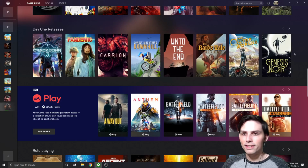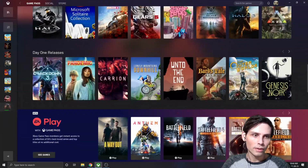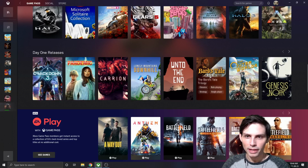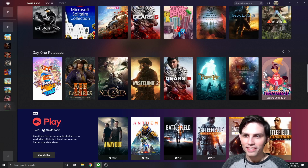Day 1 releases. This is the main one that I feel really needs to be updated more, because Sable came out on day 1. Why is it not here? You think maybe this is alphabetically sorted because there's a C game, but no, there's Pandemic and then Bard's Tale. This is not well done.